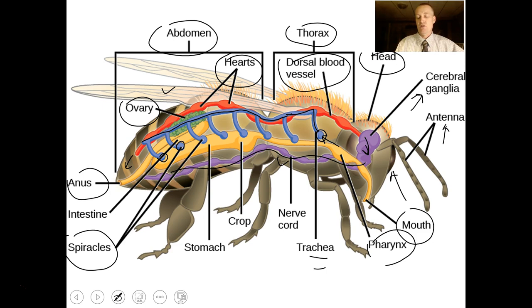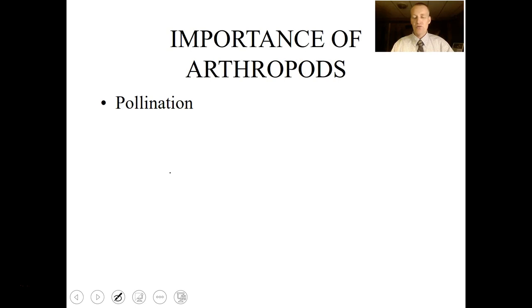Arthropods are extremely important. I would expect you to know that they are pollinators. They carry pollen from one flower to the next. They do cause many diseases, especially when you look at the tsetse fly and carrying African sleeping sickness, and mosquitoes carrying malaria, yellow fever, all different kinds of diseases. They can be really important. Diseases are carried by lice and other arthropods like fleas. So if you look at Black Death or plague, that's carried by fleas. So many, many different kinds of diseases.